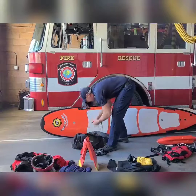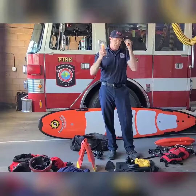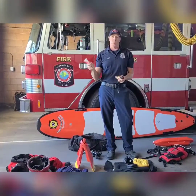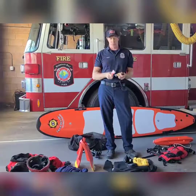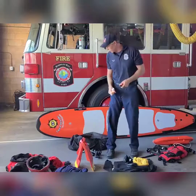We also carry chem lights, so these are real nice at nighttime. We can crack these, put them on our PFD, put them on our helmet. We can also throw them in the water so that we can see how fast the current's moving. Nice way to just kind of mark the last known location for a victim in the water as well.